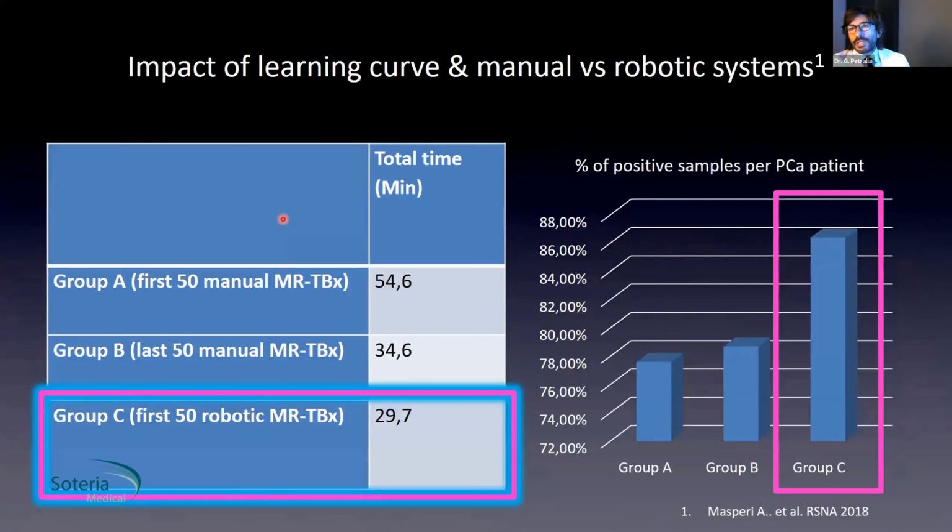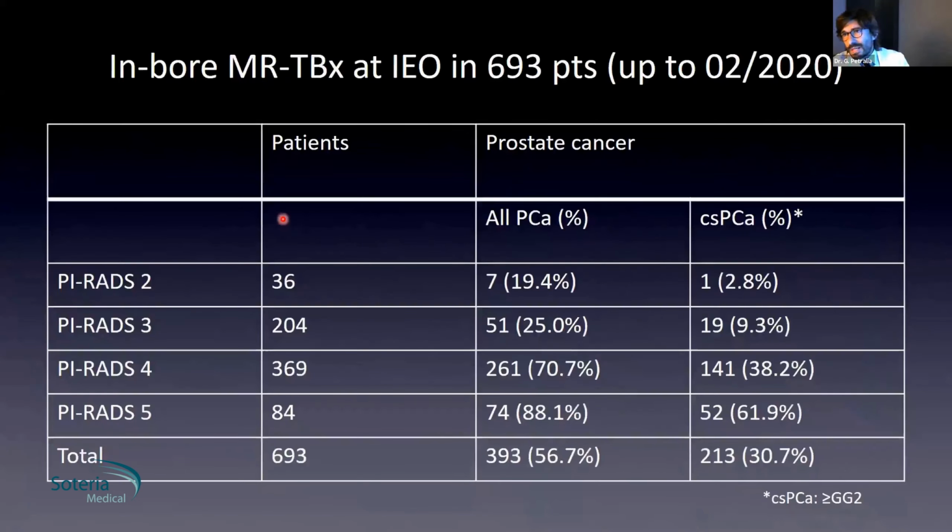So we compared our results on our first 400 cases with the manual system. And we observed over the first 400 cases a good reduction in time. Our average time for performing the procedure with the manual system in our first experience, in the first 50 cases, was 54 minutes. Then after 400 cases of experience, the time went down to 34 minutes. But when we started the new system, with no experience with it, we started already with 29 minutes, which means that the system was very easy for us to understand and very practical. And here are our results overall up to February this year, almost 700 cases.